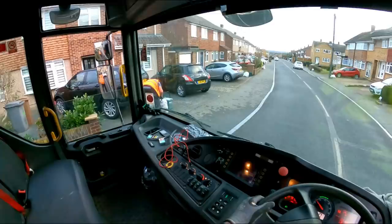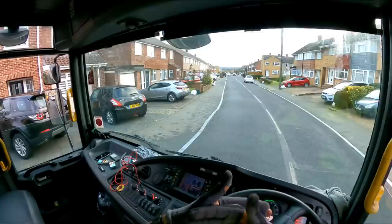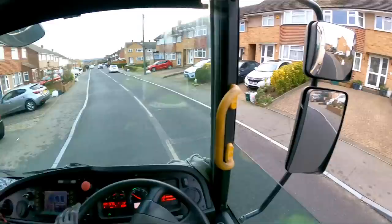The reason why I sat so far back from that junction was to command a wider view of the area, because I was on the apex of the bin. If I sat too far forward, I would not have seen enough coming down both hills. So, yeah.